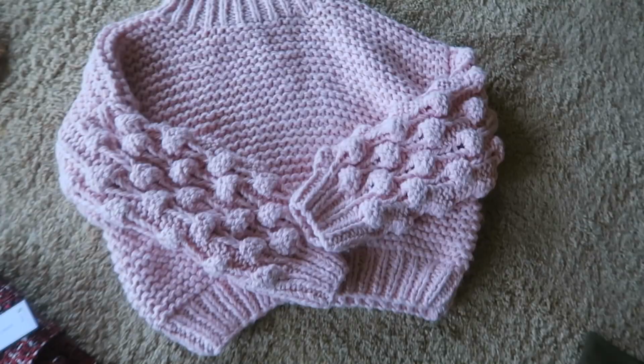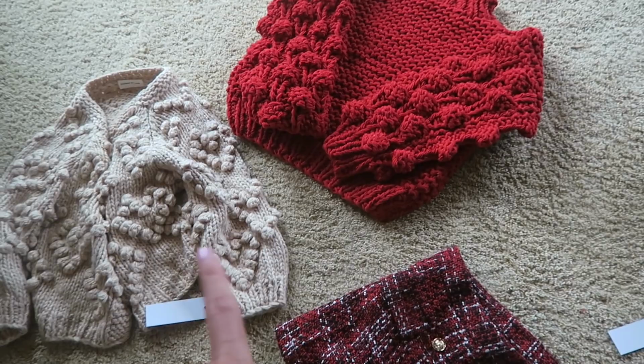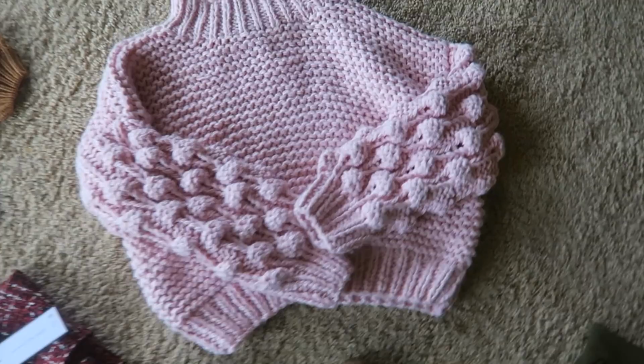And then the style for sweaters I got is pretty similar. You can tell they're all kind of the same. This one's actually from Poshmark. This one was only like $20, and it still has the tags. I'll try everything on for you guys too so you can see, but I love that one.